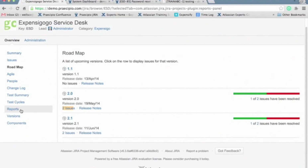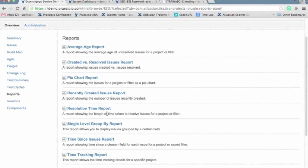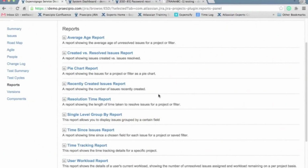The reports get you access to some of the canned reports available to all projects. This is nice when you need to run something ad hoc. You can select a specific report, refine your criteria, and get a visual right there of that actual report. Most of these reports mimic gadgets you could put on the dashboards, so this is also a great place to test out what a particular gadget may look like.